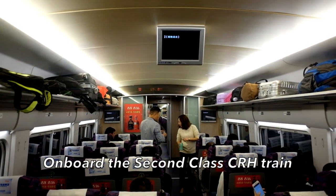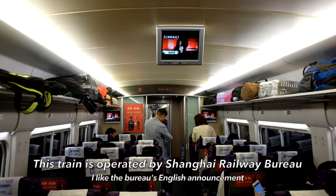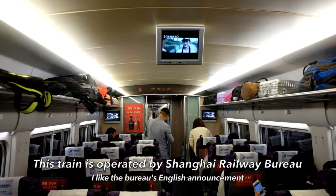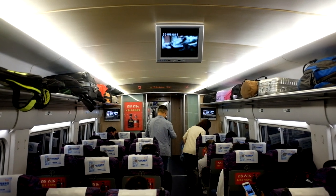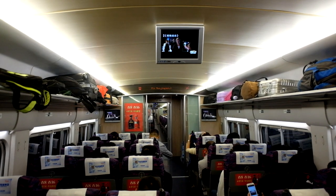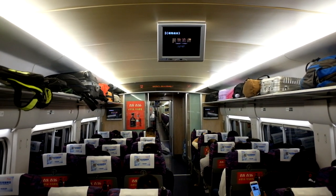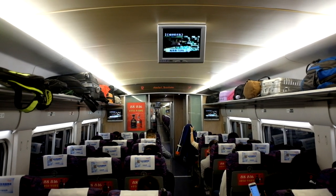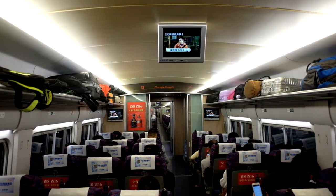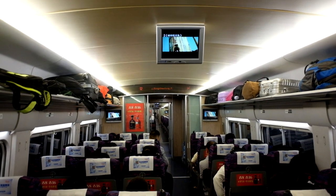Ladies and gentlemen, welcome aboard the CRH train. Please make sure of your train number and destination. Please be seated according to the seat number on your ticket. Your belongings should be stowed safely on the specified racks or the luggage room on the far end of the coach. The train is scheduled to leave in minutes. Non-passengers should hurry to get off the train.